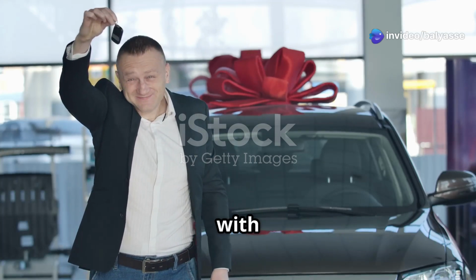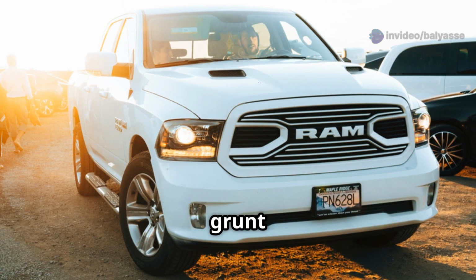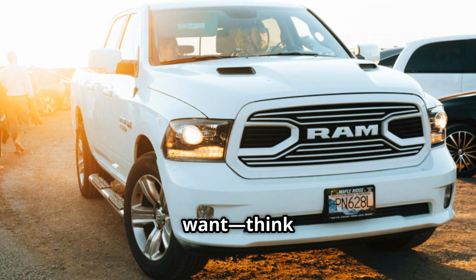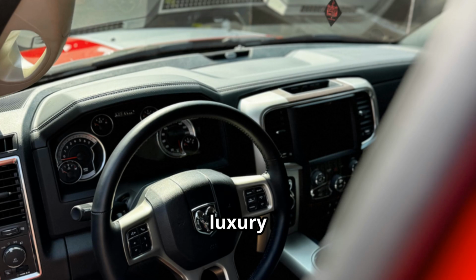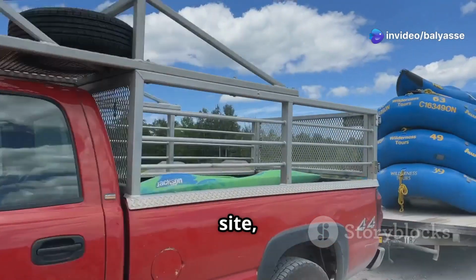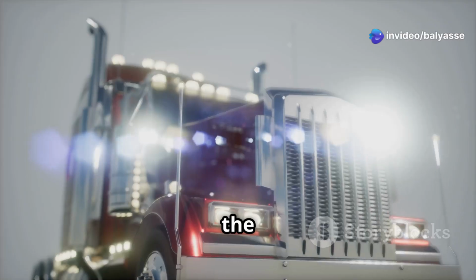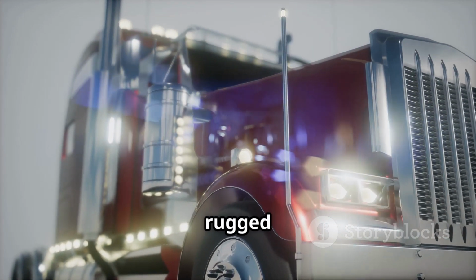So, what's the deal with the Ram 1500? It's a full-size pickup that delivers serious grunt with all the features you'd want. Think beefy V8 engines, a smooth ride, and a cabin that feels more like a luxury SUV than a work truck. Whether you're towing a boat, tackling a job site, or just rolling through town, the Ram 1500 has your back with its bold styling and Stellantis's rugged engineering.